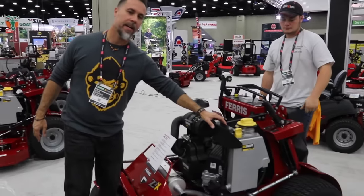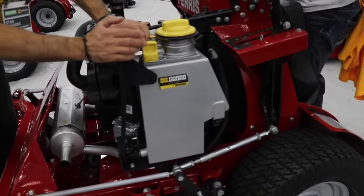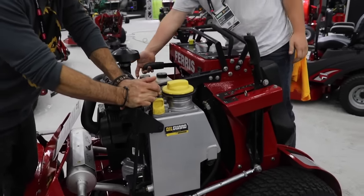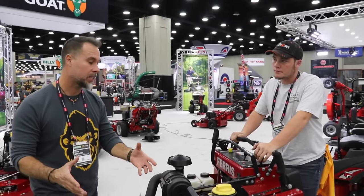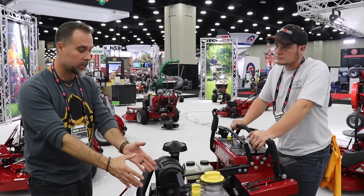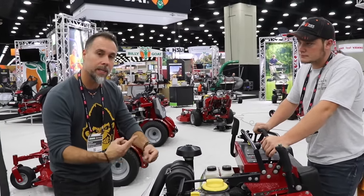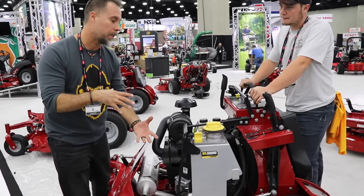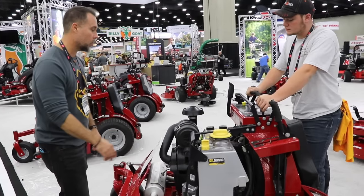For someone my size. Okay, so this is the Oil Guard system. The oil goes in here. This is a once a year oil changing system, which is perfect for companies that maintain lots of fleets because this keeps the oil separate from the engine, keeps the oil cooler, pumps the oil into the engine, and also has more capacity. It is literally a once a year oil change system, the Oil Guard. No matter how much you run it?